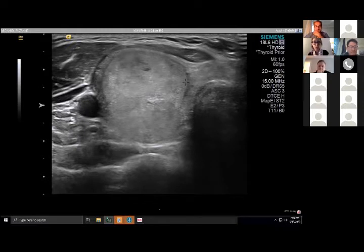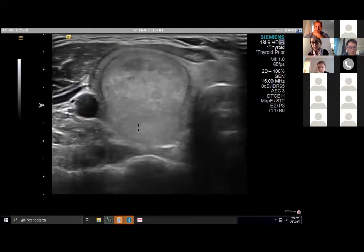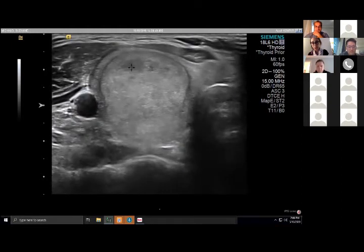This is the most significant risk factor for any thyroid nodule, any taller than wider nodule. But for this one, it looks pretty spherical. Could be taller than wider on a different cut. It looks pretty spherical, but we need to find the largest on this cut. It looks taller than wider, which is suspicious. And do we see any hyperechoic foci, which represent microcalcifications commonly seen in papillary thyroid cancer? We don't see any here.